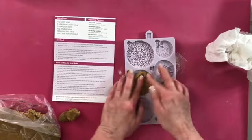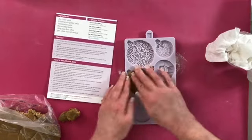Dissolve the sugar, dissolve that all together, then add your butter, melt the butter in it, then add your flour.